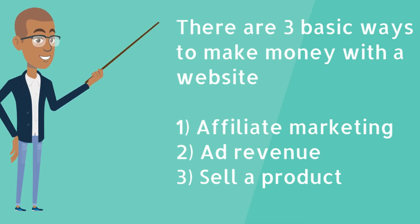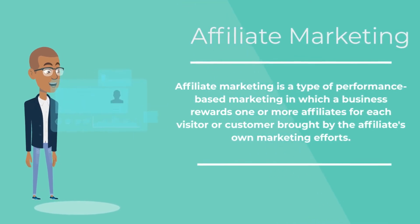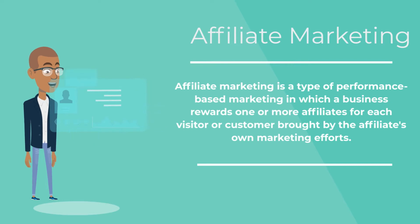product or service. Now, affiliate marketing is a type of performance-based marketing where you're essentially acting as a sales rep on behalf of a company. You can market their product or service on your website, and you generate a sales commission if you get a sale from someone clicking that link.